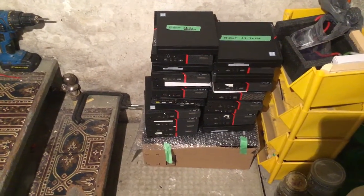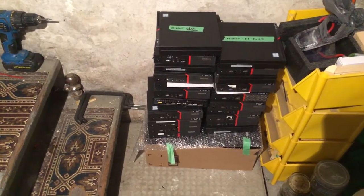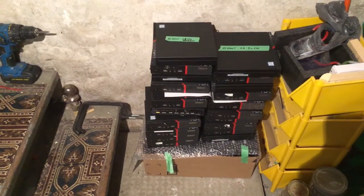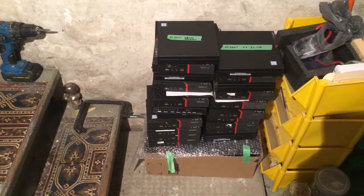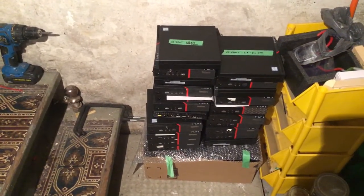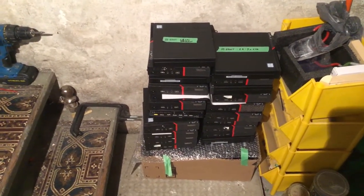They have 6 USB 3.0 ports. They don't have wireless, but they do have gigabit Ethernet. I have the power supplies for them, or the power bricks. They have HDMI, DVI, multiple DVIs in most cases. They have 2 DVI, 1 HDMI. And yeah, I sell them pretty cheap.